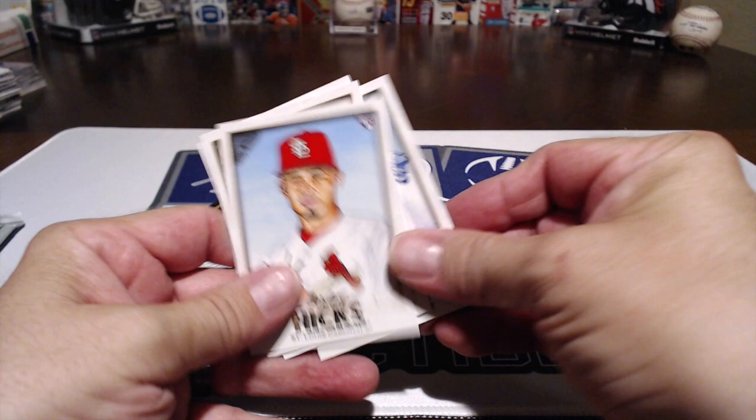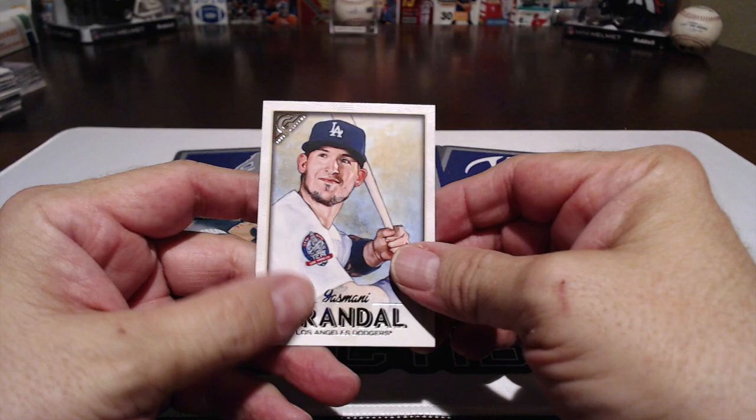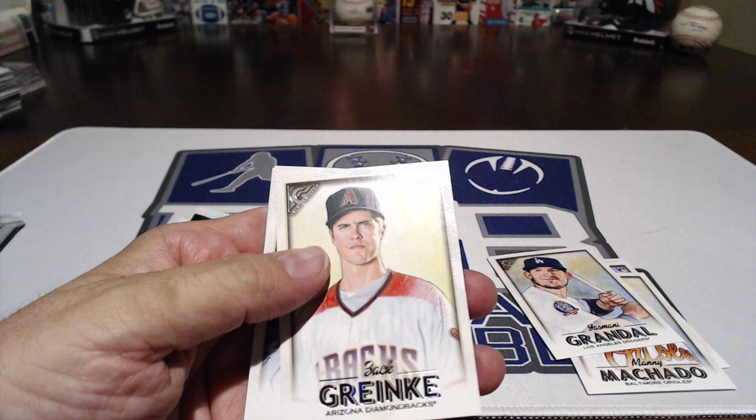We got Josh Donaldson. Oh, I'm sorry, Josh Donaldson was in the back. Toronto Blue Jays. I love these gallery. The art on them is unbelievable. Jordan Hicks, Cardinals rookie card. Manny Machado, and Yasmani Grandal. Got the best pack already. Really? Mm-hmm. Nice. So yeah, these were like $13. They're normally $20. Got them on the clearance shelf out of Walmart.